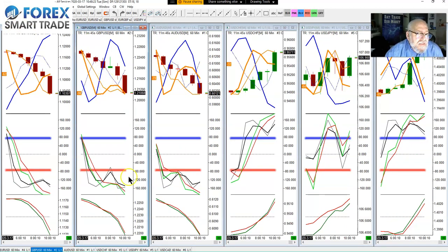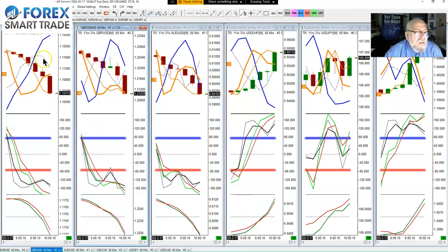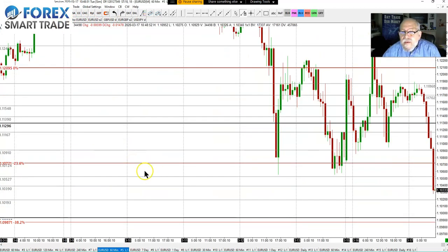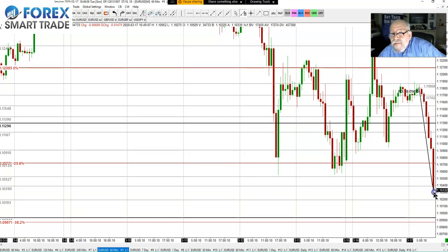That news from 6 a.m. that we saw, sentiment, and we've got this economic summit, seems to be giving us quite a push on the euro dollar. We have got a big move. In fact, let's see here. That's 149 pips in 6 hours. 150 pip move.